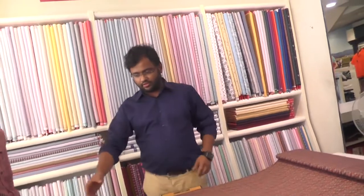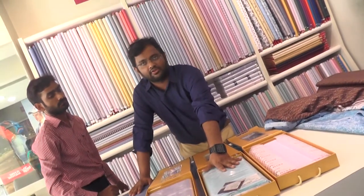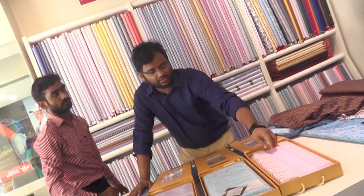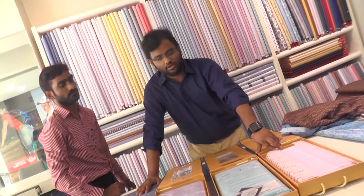Collection, there are many collection prints over here. You can see this. And then this premium collection which he has showed is 2x170s, 2-ply and 170 counts fabric. These fabrics are very smooth, easy to wear, sweat absorbable, and you get UV protection. That's what it is, all in a 4-in-1 fabric.